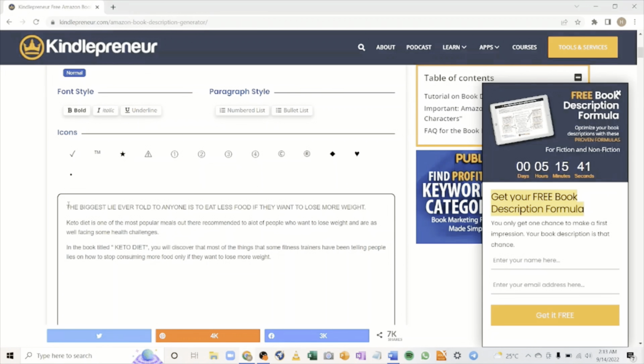We've gotten our food for thought, which is the biggest lie ever told to anyone is to eat less food if they want to lose more weight, because a lot of people who want to lose weight, most of these fitness trainers tell them to eat less food, which is a lie. Then you now introduce your book. You say keto diet is one of the most popular meals out there, recommended to a lot of people who want to lose weight and are facing some health challenges. Then you introduce your book properly.